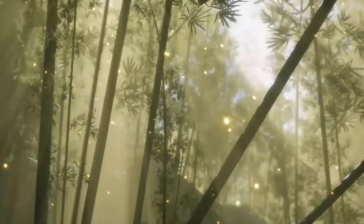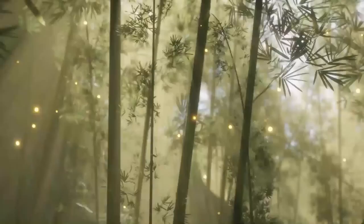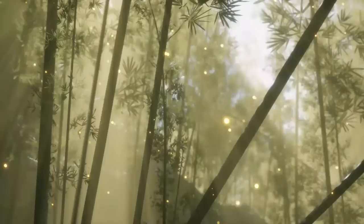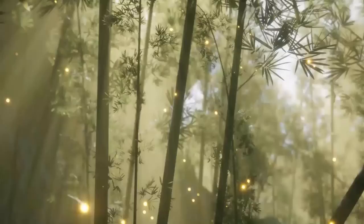The air filling your lungs is sweet and soft. With every breath, you feel your body slowing down and settling into this beautiful space. The aroma is earthy and green, like leaves right after a light rain. You enter a small clearing. Before you is the Nonomiya Shrine.